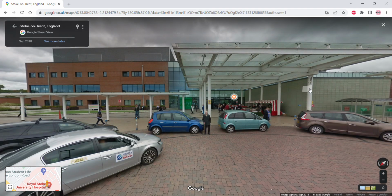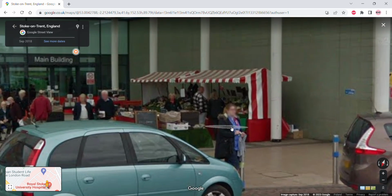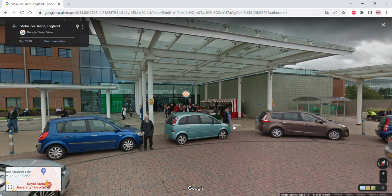So I've noticed that actually quite a few hospitals now have started doing this. A farmers market now tends to exist outside the main buildings of the hospitals. Pretty useful. They don't last long. I think till stocks last. You can buy fruits and vegetables. I've seen nut mixes as well being sold there.